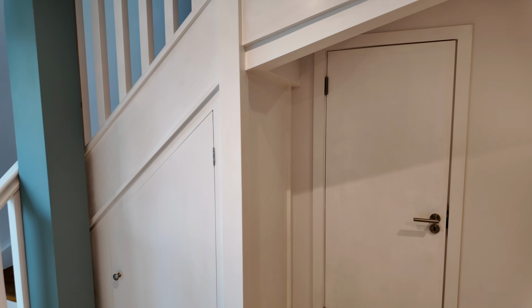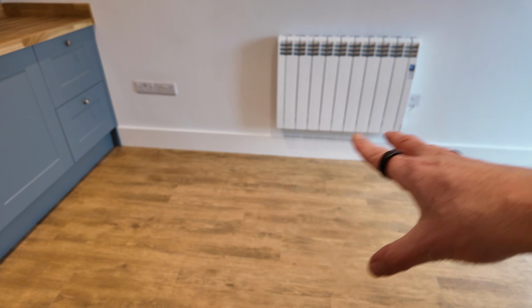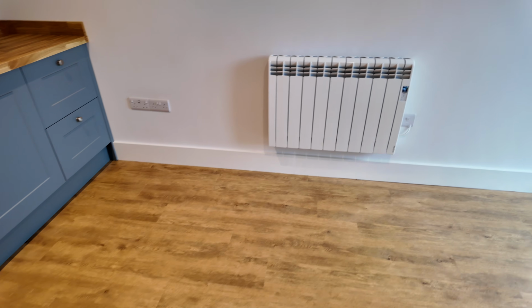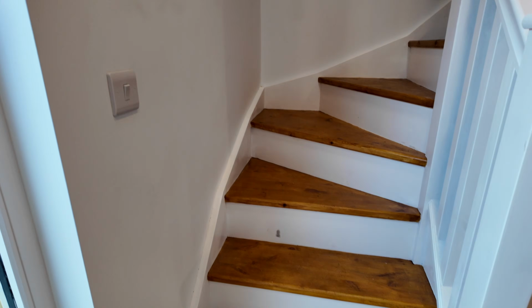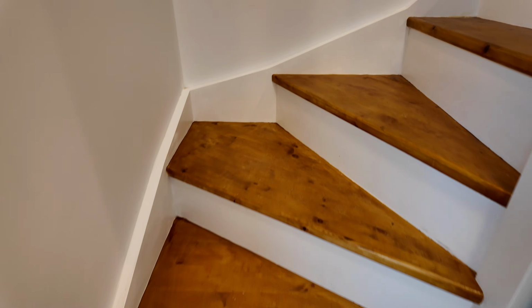So from a furniture point of view, what we are going to try and do in here is just have a little sort of table and chairs just there. But we haven't found that yet. Now then, let's go upstairs. We'll put the light on. These stairs are now finished. We've had a couple of coats of waxy varnish on these treads.